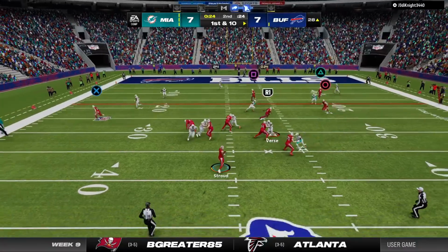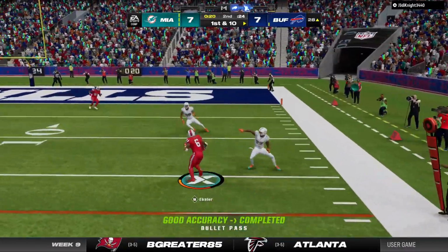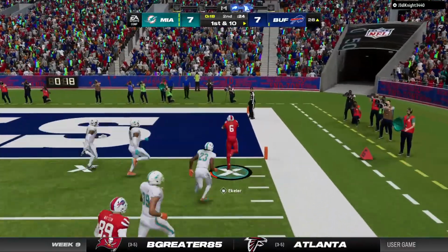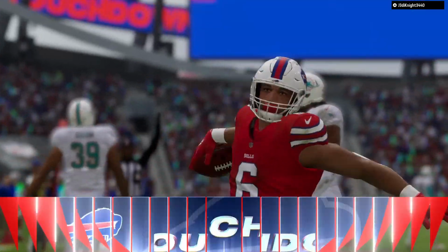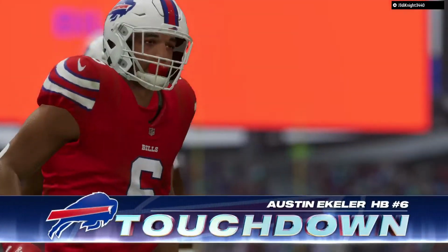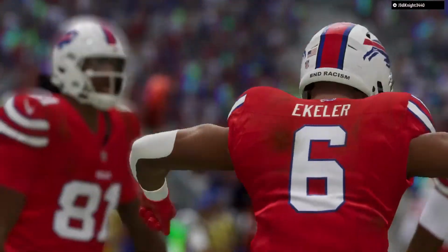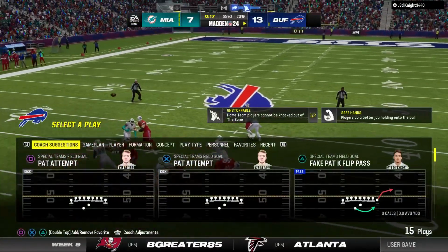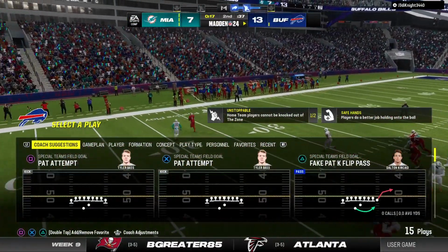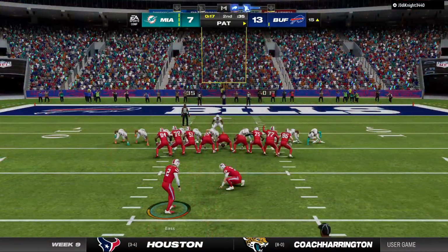Stroud to the air on 1st and 10. This is swung out to Eckler. Down inside the 10. Touchdown, Bills! Austin Eckler, his 104th career touchdown, one shy of Tim Brown on the all-time list. And the Bills have taken the lead here in the final stages of this first half. And that touchdown gives them a touchdown lead before they attempt the extra point.